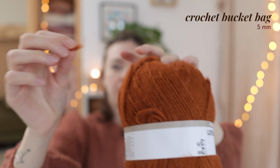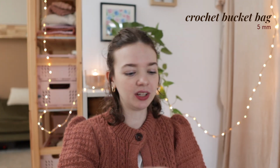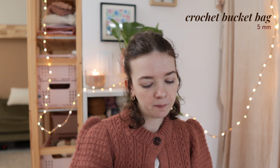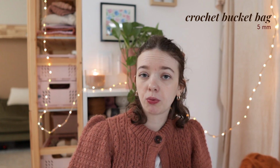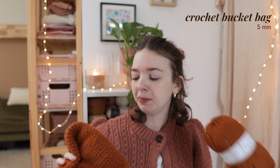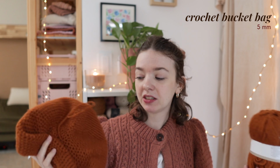There are a lot of fluffs like this that come off of it whilst you're working on it, which is quite annoying. So I definitely don't love that. It's 80% acrylic and 20% wool. Maybe 100% acrylic would be better for this purpose, and maybe it's the wool that is causing the fluffs to go everywhere. It's not the best.